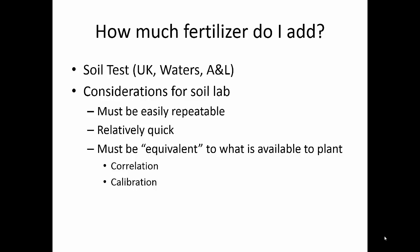So how much fertilizer do I have? Well, it comes back to the soil test I've been pounding on for a while. Waters, A&L, UK, they all three use a Mehlich-3 extraction. All three of them are good labs. They should give you very similar numbers. But they've got to get soil in, they've got to get soil out, so they've got to do something quick. That's just how it works.